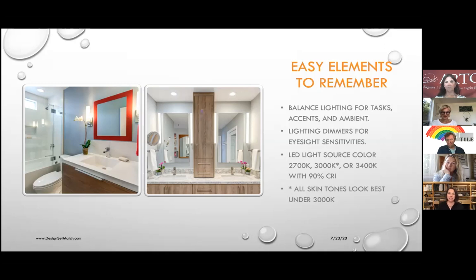And with LED lighting today, there are so many things out there that you can get, and I'm going to tell you this is what I always recommend. So this photo on the right actually has a mistake in it. The recessed light on the left is using 2700K. K is for Kelvin temperature. And the one on the right is using 3400K. And you can tell the one on the left, the wall looks bluer, the lighting is cooler. And the one on the right, it's warmer gray and you can see the yellow in it.